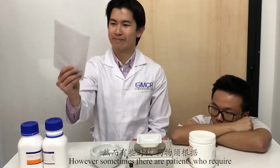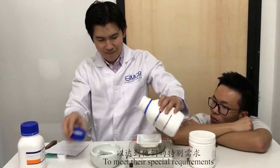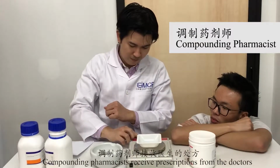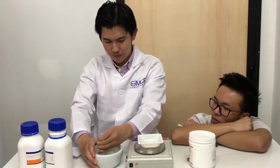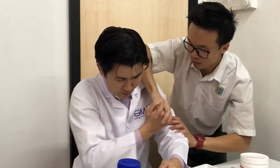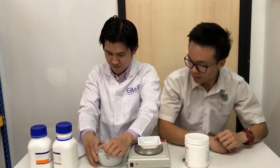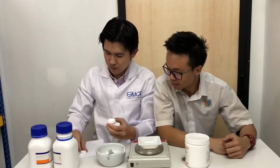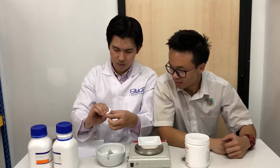However, sometimes there are patients who require individualized dosage strength and formulation to meet their special requirements. Compounding pharmacists receive prescriptions from the doctors and produce customized medication for the patient. Look how I made a tablet into a cream. Seems interesting, isn't it?